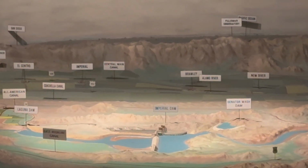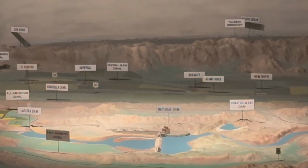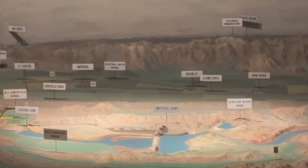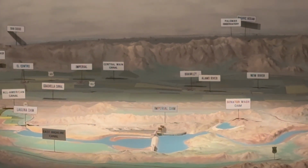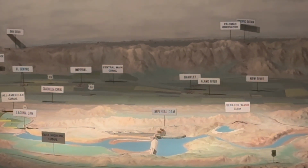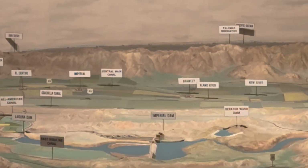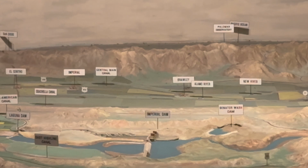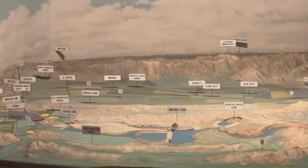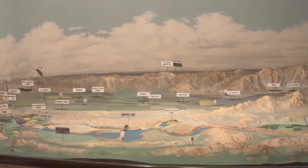2 miles downstream from Senator Wash Dam are Imperial Dam and the All-American Canal desilting works. These installations accomplished the diversion of the Colorado River that the early settlers had struggled so valiantly but unsuccessfully to do. On the east side of Imperial Dam, water is diverted through the Gila Canal to the Gila Project in Arizona. On the west side, water is diverted through the All-American Canal to the Imperial and Coachella Valleys in California.